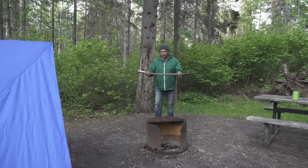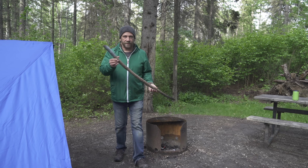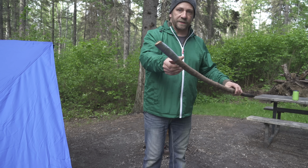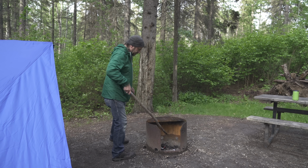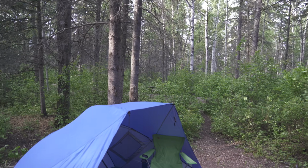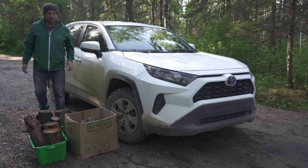Campsite came equipped with a pre-seasoned fire poker. It's even got a little duct tape wrap on there. I won't get any slivers. See? Just like that. Public campgrounds. With all the foliage on the trees this time of year, it's a lot trickier to see your neighbors. If I expect to eat tonight, I'm going to have to gather some firewood. From my car.